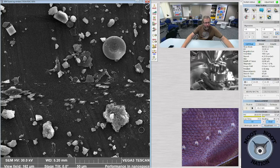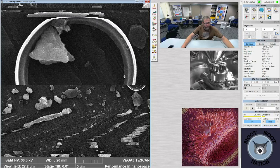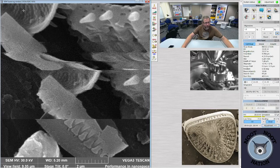And what I'm looking for, that's a girdle band. That's an internal view. Nope, that's a girdle band. There's nothing on the inside. It's probably one of these little guys. These little tiny Stephanodiscus. That is right here.